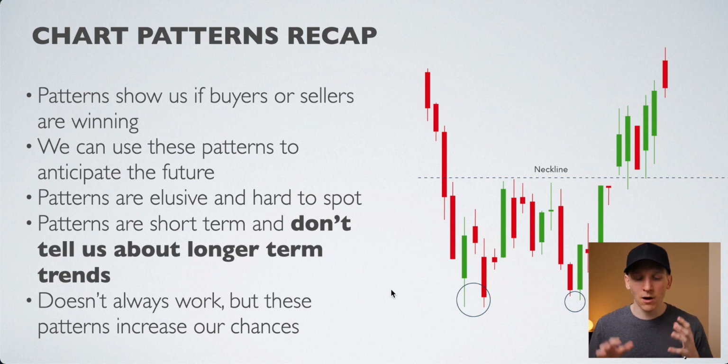Let's get onto chart patterns though before we get onto trends. Chart patterns show us if buyers or sellers are winning. We can use these to anticipate the future. Patterns are elusive though and very hard to spot. Patterns are short term. They don't tell us about longer term trends. They don't always work either. So if you're looking at patterns, that might work sometimes, but it's very one-off.